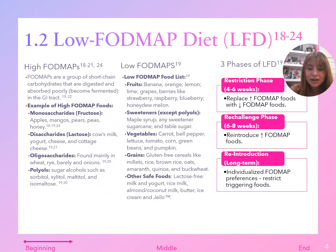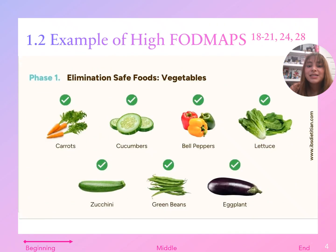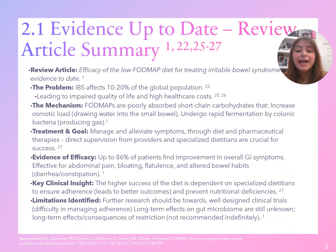And then I just have some pictures here. So examples of those high FODMAP foods, and then some examples of those safe foods. So this is the review article that I have chosen. The title is The Efficacy of the Low FODMAP Diet in Treating Irritable Bowel Syndrome, the Evidence Up to Date.